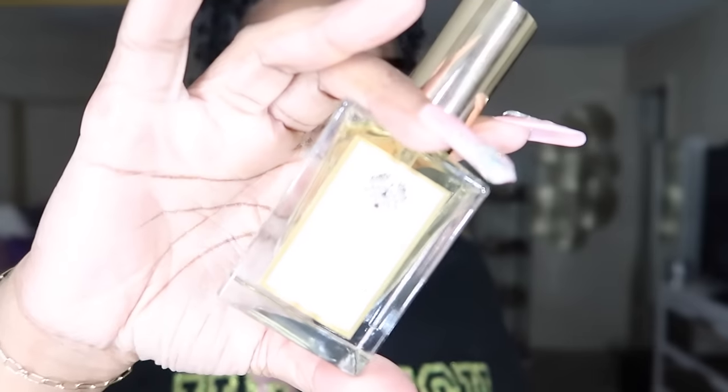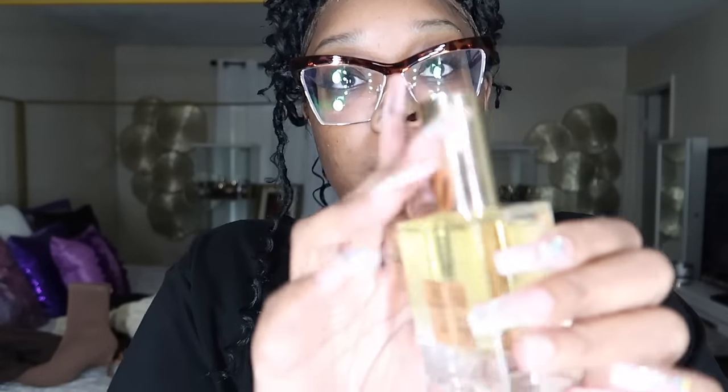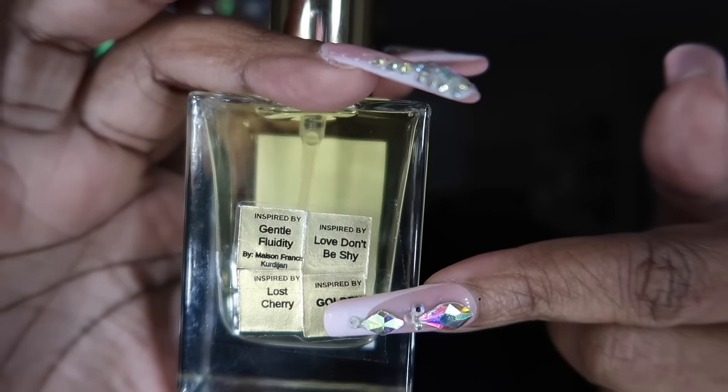Since we are talking about perfume and I'm back home, let's talk our custom blend. Mine came in this bag. This is my custom blend. I actually wasn't going to do one, but when you love perfume. So I told y'all mine has Just a Fluty Gold, Love Don't Be Shy, Lost Cherry. And we added straight vanilla, which I guess they call golden. And then here's what she made me.